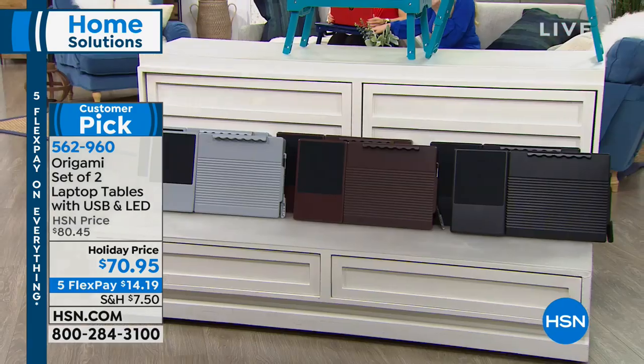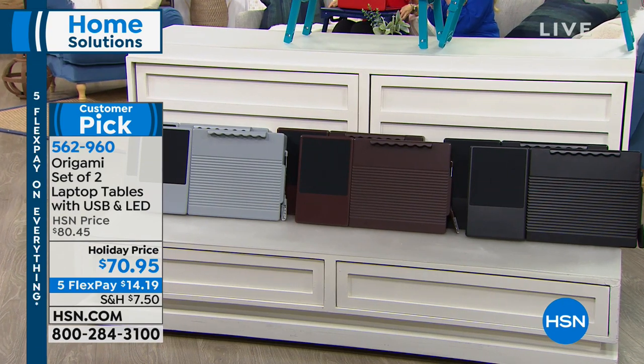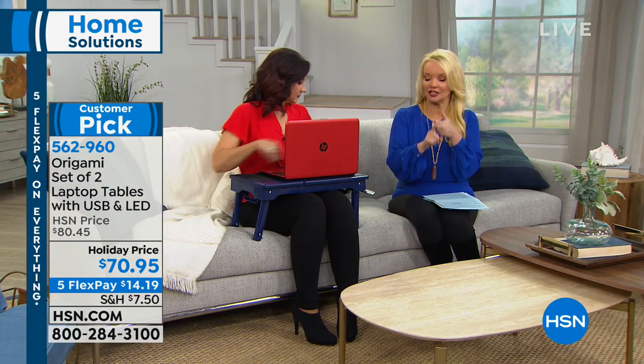This, of course, is the blue. We have teal. We have black. We have gray. And we have vintage bronze. But it is last call on the vintage bronze.